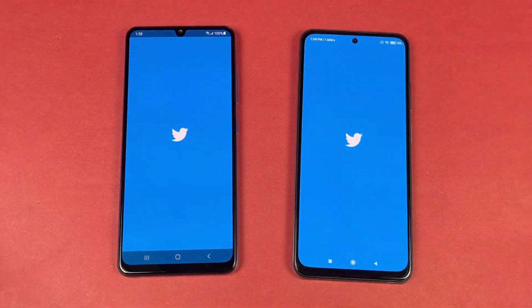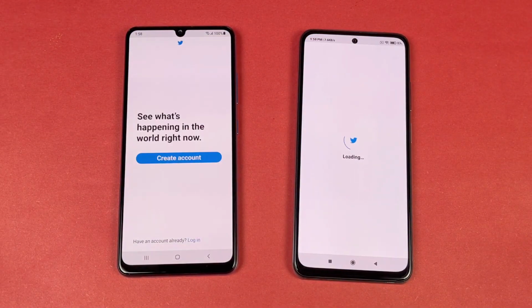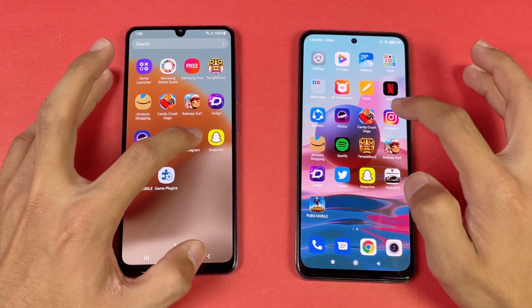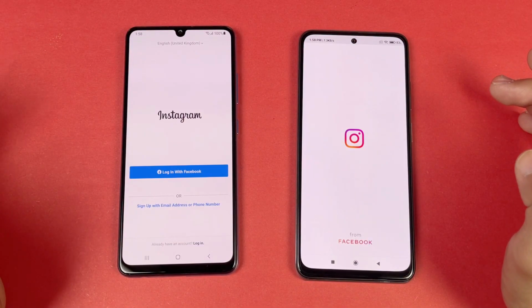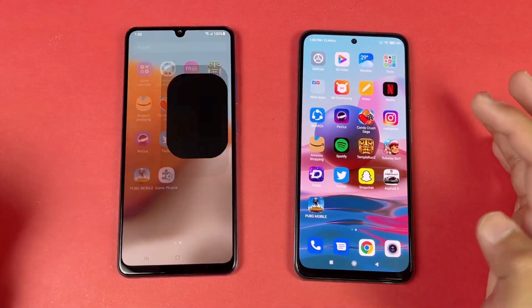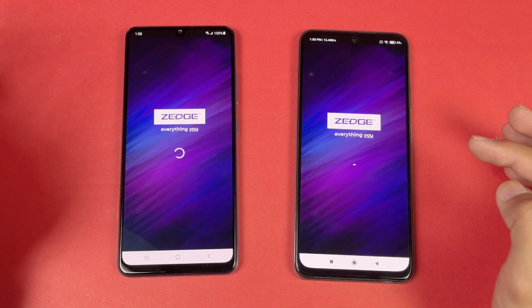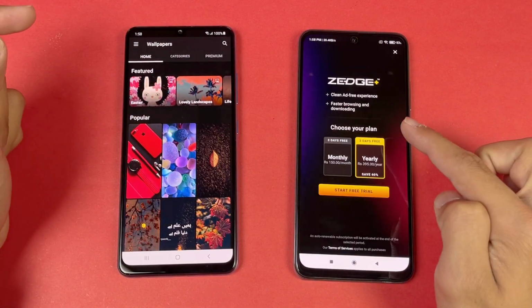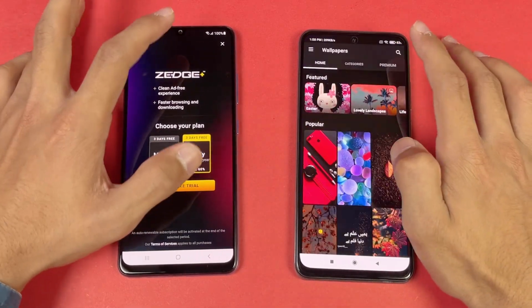Opening up Twitter, and that is definitely faster on my Samsung Galaxy A32. So now let's see Instagram, faster on the A32, followed by the Redmi Note 10. Zedge, and Zedge is a little bit faster on the Redmi Note 10, just a tiny bit faster.